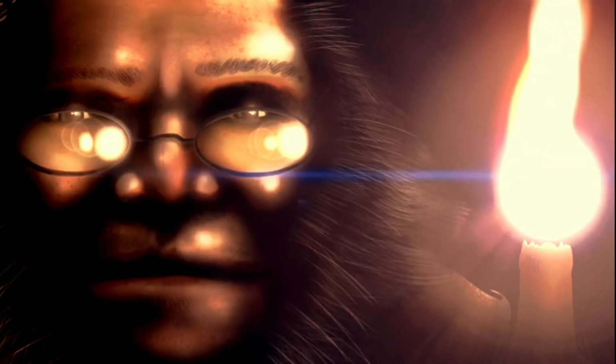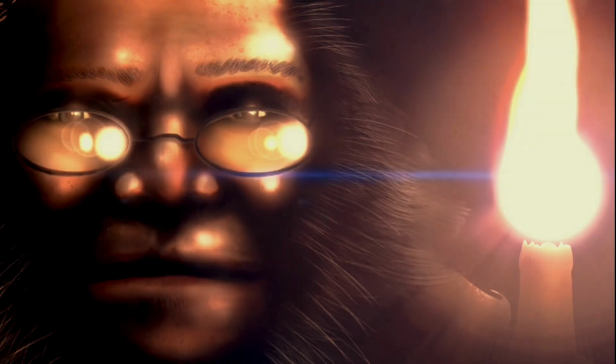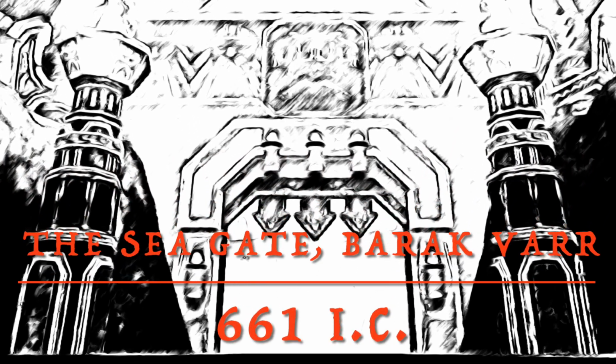Anyway, by all accounts, 900 years ago, the harbour was pretty much as it is now, although, no doubt, its stonework was a little crisper and its metalwork a little less mottled. And so, let us return to our tale. For it was here that the two adventuring dwarves finally came. The Sea Gate, Barak Varr, in the year 661 of the Imperial calendar.